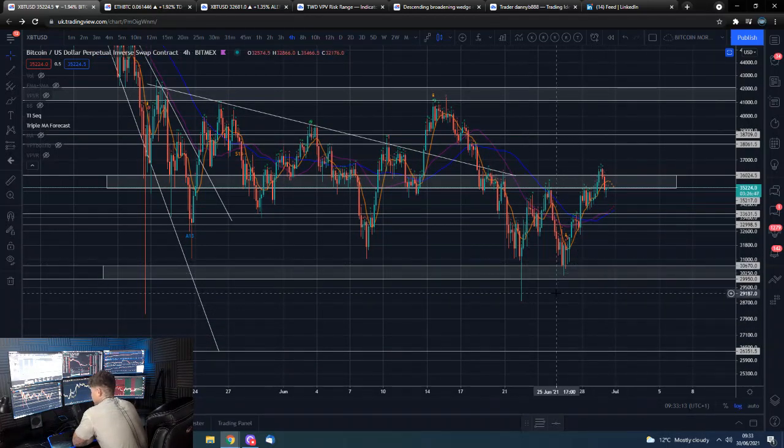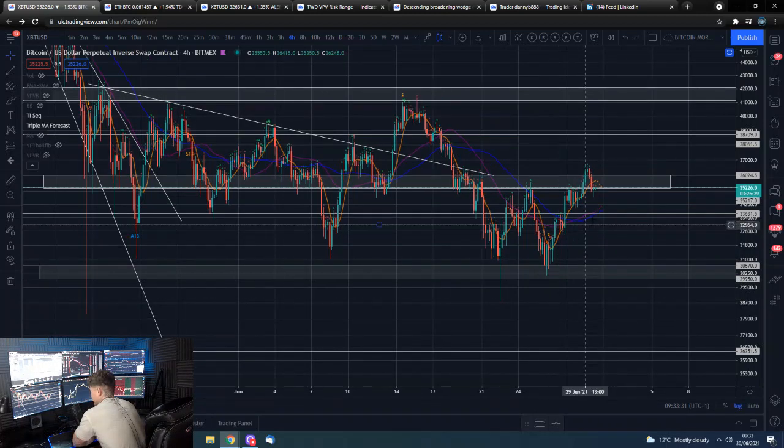But they do appear to be looking at 30,000 as a level that they want to buy. So let's hope that they can keep buying enough for whenever we do come down there, we get supported there. Or even better, let's hope they move up to the $33,000 level and we don't break that.